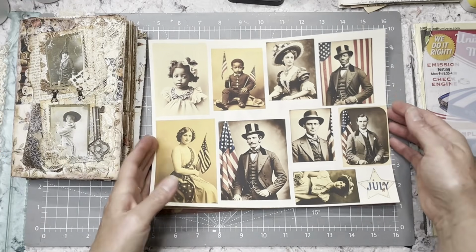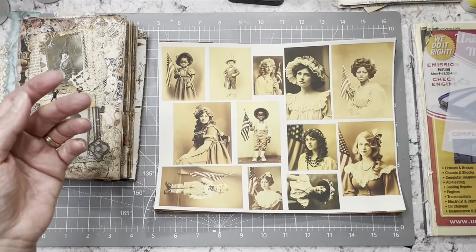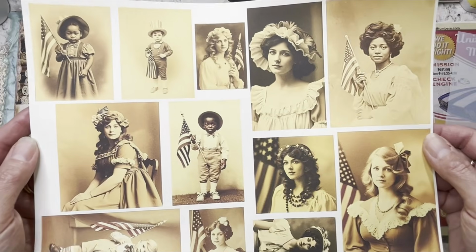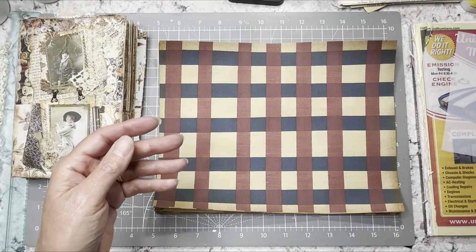And then I've also been working on this one for a while, and I struggled a little bit with it, but it's called Red, White, and Blue, obviously for the 4th of July, and I wanted it out a lot sooner. Like I said, I did have some struggles. I couldn't find as many images as I wanted. I mean, I love these, but yeah, I don't know.